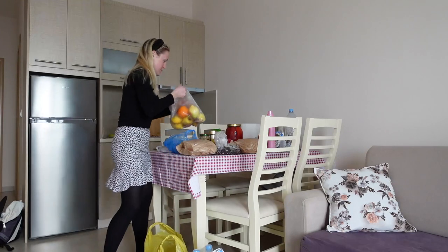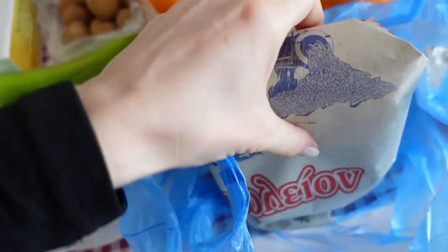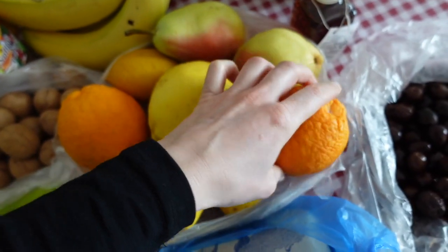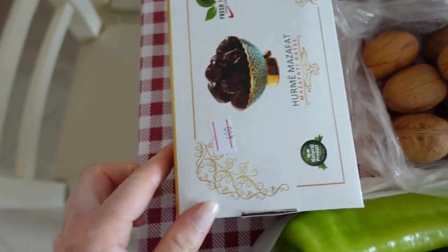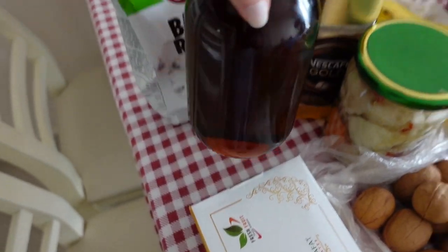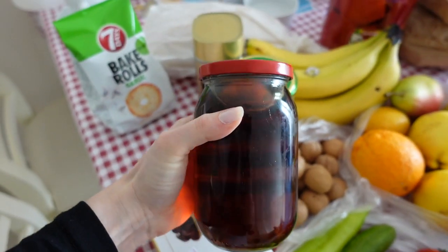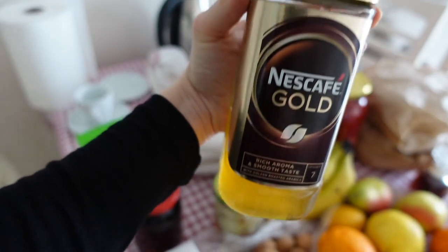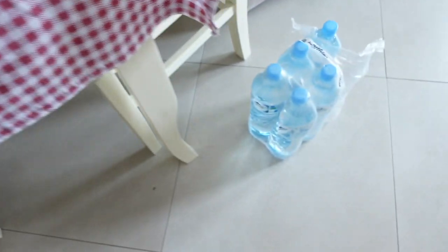Let me show you what we got. Fresh veggies. This is a big block of feta cheese, fresh olives, fresh vegetables. I think these are blood oranges. They're red inside, hopefully. Raki, local, some walnuts, dates, and this is honey, the best honey I have ever tasted. We tasted multiple honeys down there. And they filled it into this old jar, but it is honey. Here we have some bread and some water.